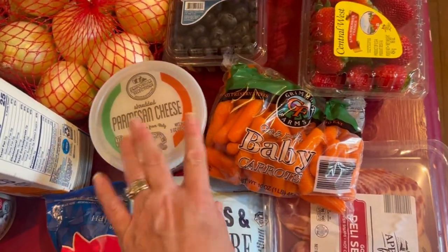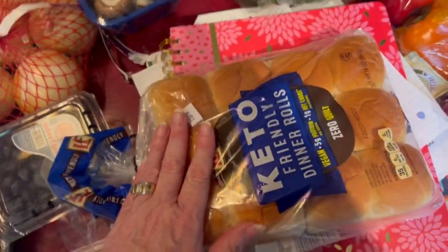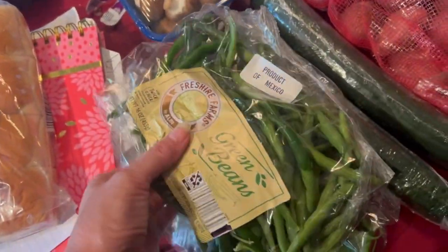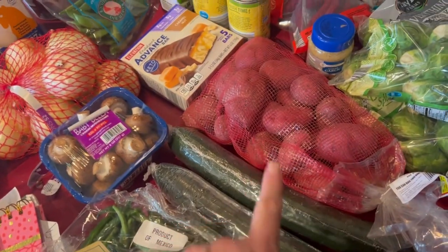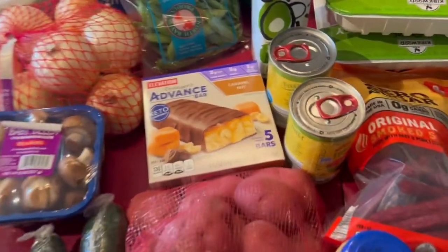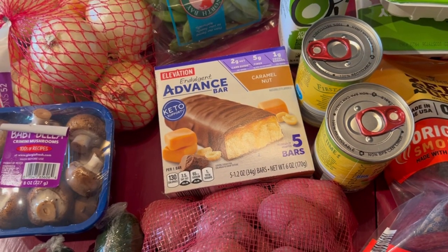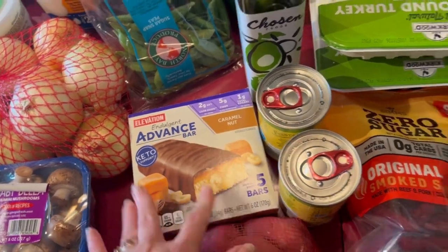Butter, because I always get butter whether I need it or not. Parmesan cheese, baby carrots for Easter, some berries, onions, some rolls for Easter, some mushrooms. I got these two packs of green beans for Easter. Some cucumbers, red potatoes for Easter, which I won't be eating, but everybody else will. Some bars for my husband. He likes those kind of bars. They're not the best ingredients if you are strict keto, but they're low carb. So if you're low carb and you don't care about ingredients, then these are okay.